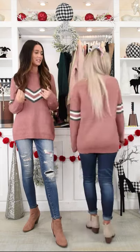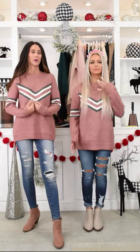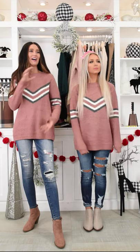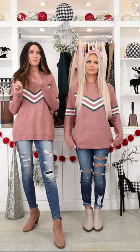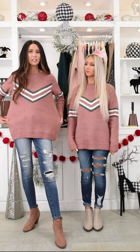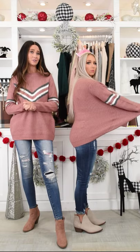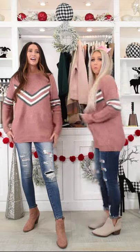And I love the striping details on this. It's so fun and definitely different. I love that it has that V stripe on the front, and then you get those varsity stripes on the sleeves, which is really, really cute. I love the mix of gray and white and then that mauve mixed in there as well. It's definitely a very flattering piece. I would say it's pretty oversized, so you don't really have to worry too much about sizing in this one. If you want a more oversized fit, you could definitely size up in this, but like you see on Kayleen, it's very, very stretchy.